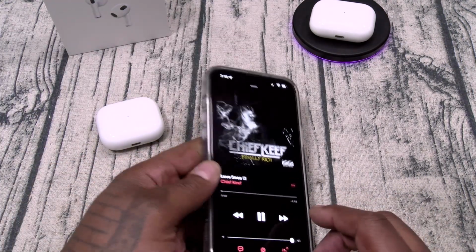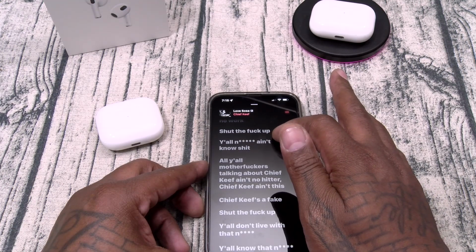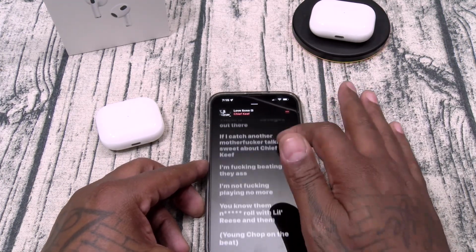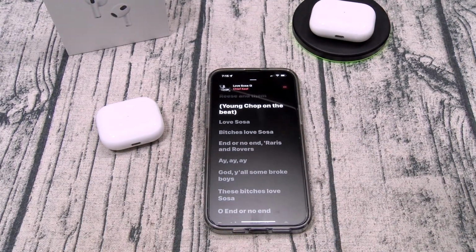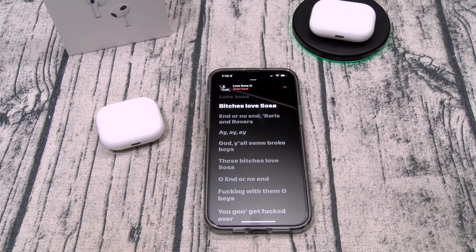Okay, here it goes. We'll start from Young Chop on the beat. Here it goes. Now, this song got super bass. Shout out to Tom Brady. Okay, here we go.